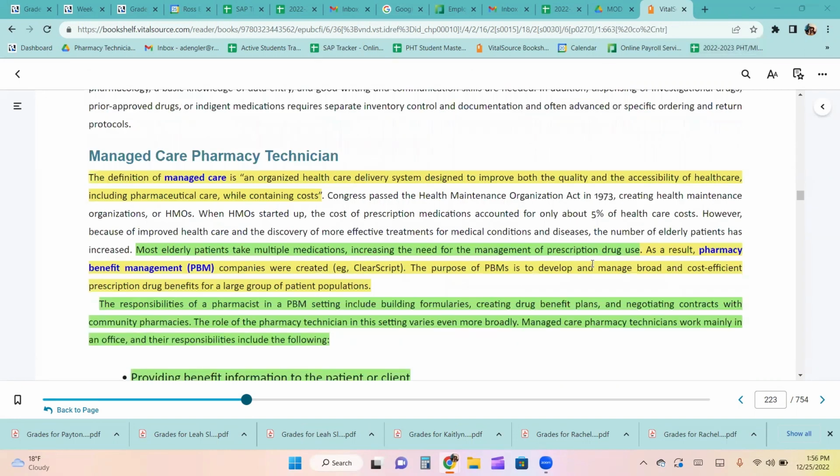The definition of managed care is an organized healthcare delivery system designed to improve both the quality and the accessibility of healthcare, including pharmaceutical care, while maintaining cost. Most elderly patients take multiple medications, increasing the need for the management of prescription drug use. As a result, pharmacy benefit management companies were created.